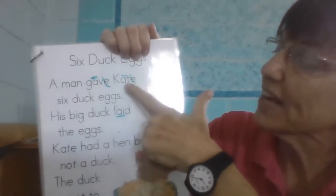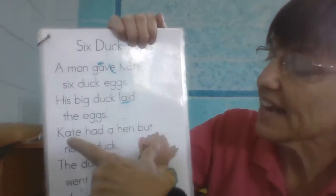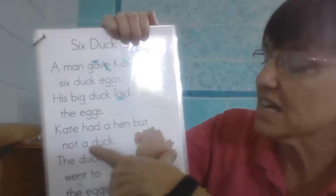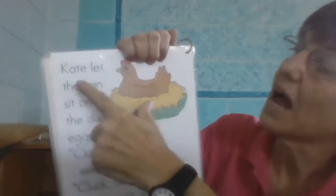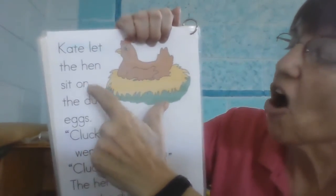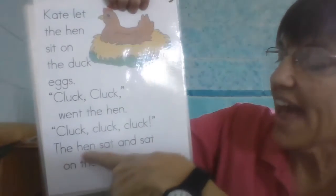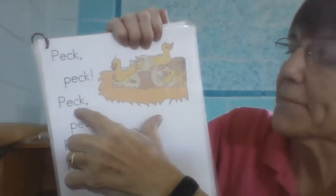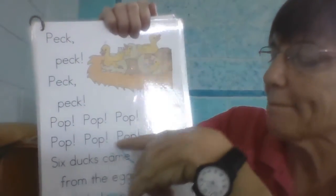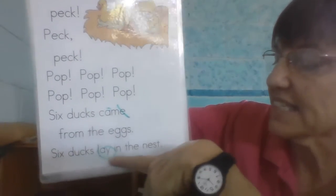A man gave Kate 6 duck eggs. His big duck laid the eggs. Kate had a hen, but not a duck. The duck went to the eggs. Kate let the hen sit on the duck eggs. Cluck, cluck, went the hen. Cluck, cluck, cluck. The hen sat and sat on the duck eggs. Peck, peck, peck, peck. Pop, pop, pop, pop, pop, pop. 6 ducks came from the eggs. 6 ducks lay in the nest.